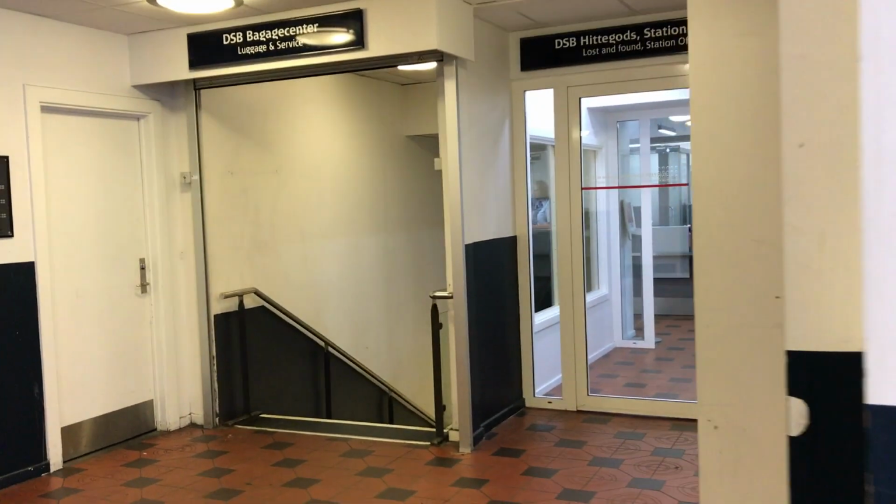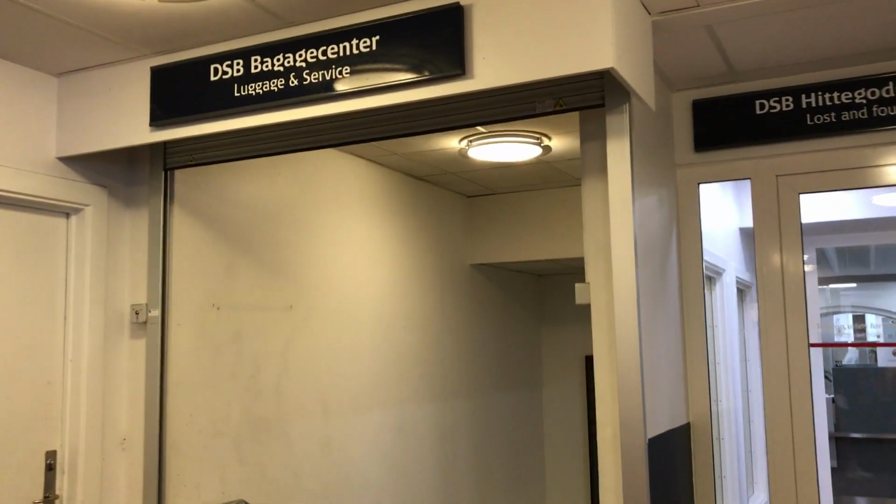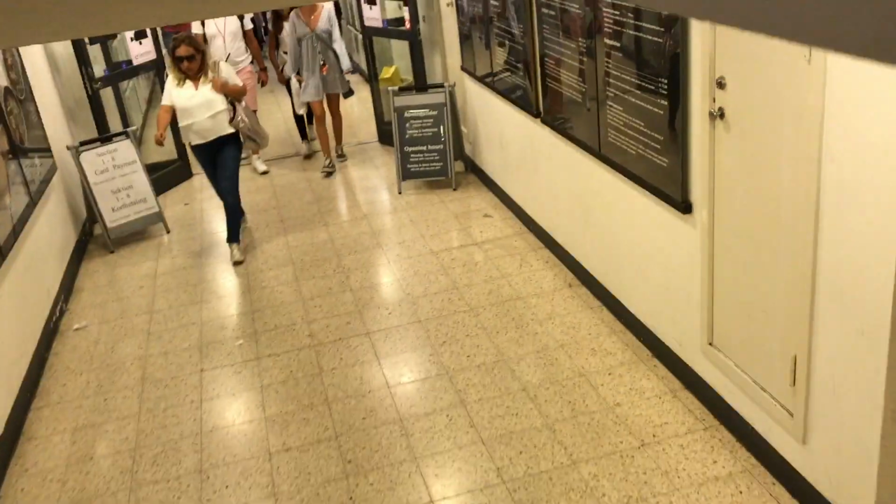At the back end of the station, you also have a left luggage place, which is just downstairs here. There's also a lift down there as well, so you can come down here. You can leave your suitcase down here if you've got a flight later in the day and you want to just dump your bag off down here.